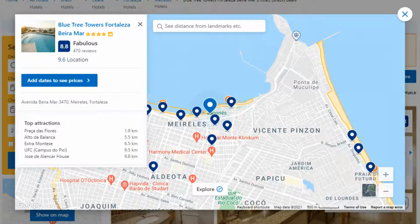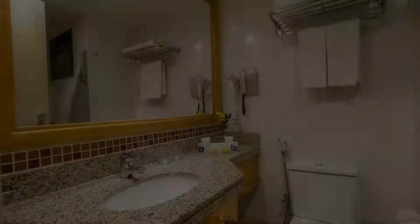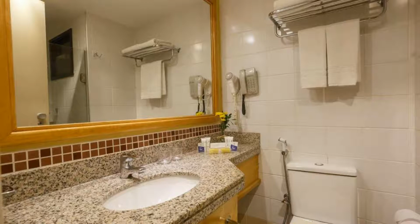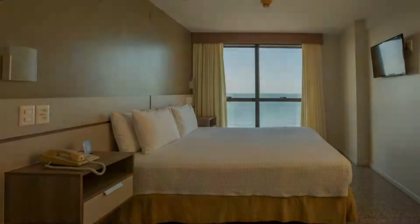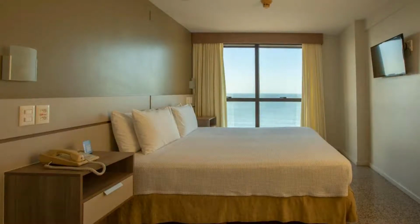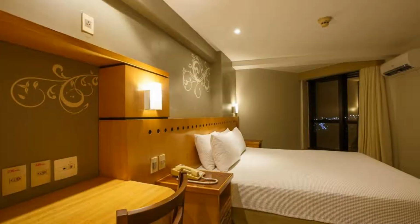Number 8. It is a 4-star hotel. The location of this hotel is good and the guests love walking around the neighborhood. Check-in time is 2 p.m. and check-out time is 12 p.m. Guests are required to show a photo ID and credit card at check-in. Pets are not allowed in this hotel.